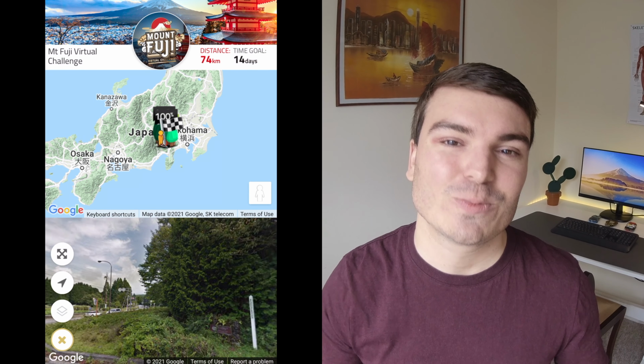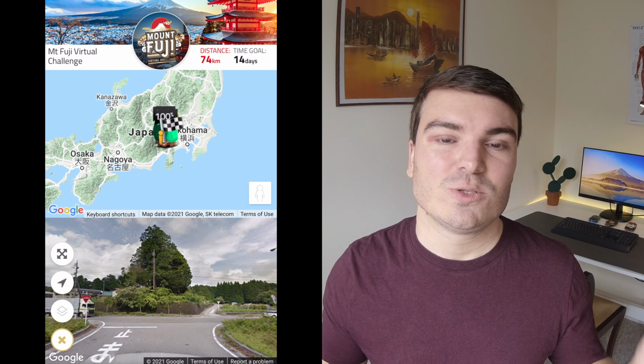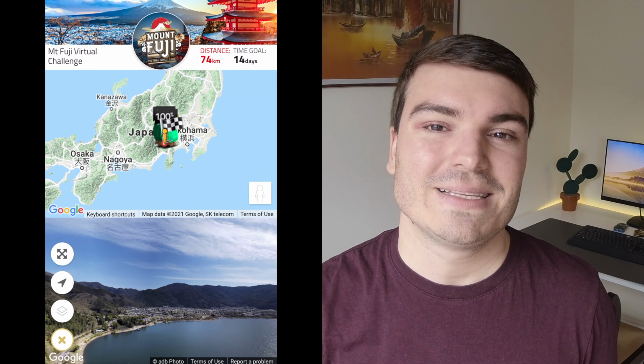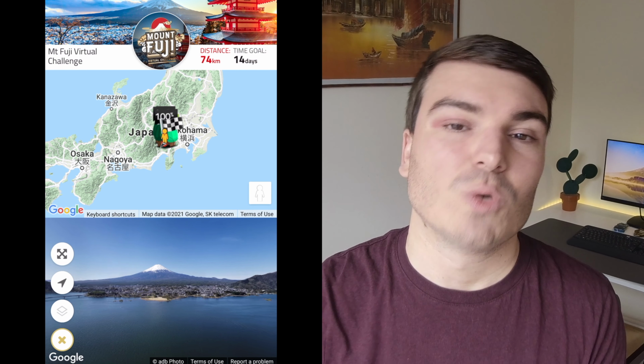It's super, super good to immerse you into this route and really give you a feeling that you are actually climbing Mount Fuji. When you're passing all through the lakes, I don't know why, but I just feel really amazed being able to pinpoint exactly where you are and where you would be if you were running along this course.